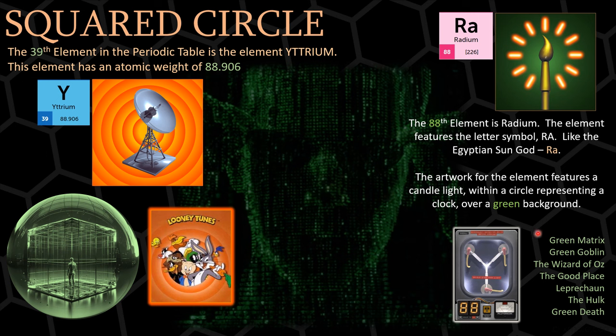And we know the green background is symbolic of the green matrix, the green goblin, the Wizard of Oz. We see a green reference to the Emerald City. The Good Place has the green screen every time it shows us the title for The Good Place. A leprechaun, the green leprechaun that guards the pot of gold at the end of a rainbow. The Hulk, the green Hulk, and green death. The entity death is green. And oftentimes, when people pass away, sometimes they'll turn green. Interesting fact there.